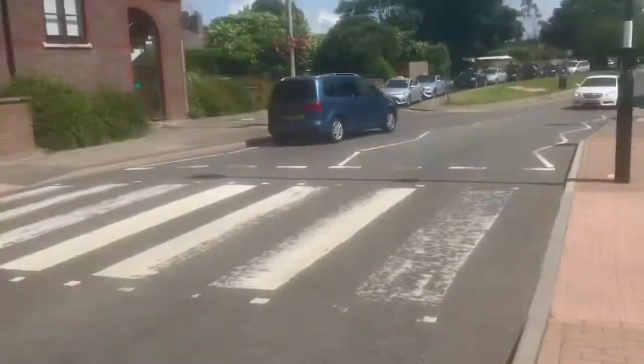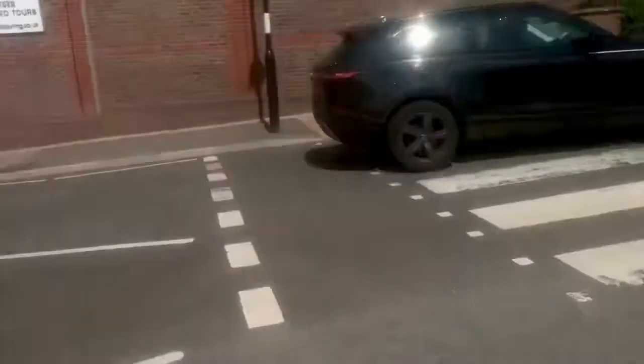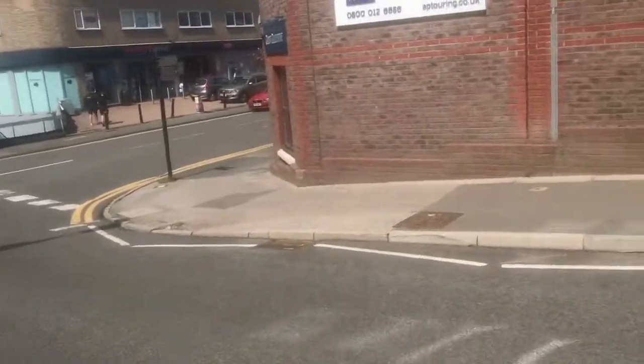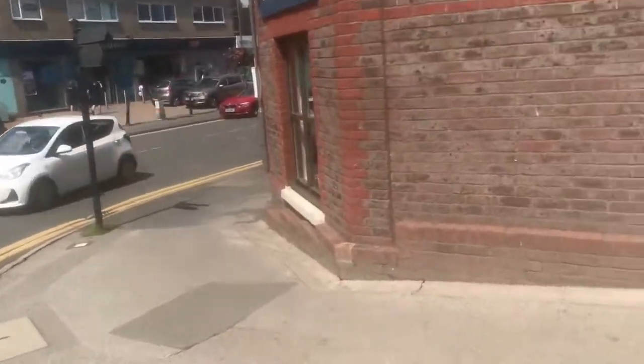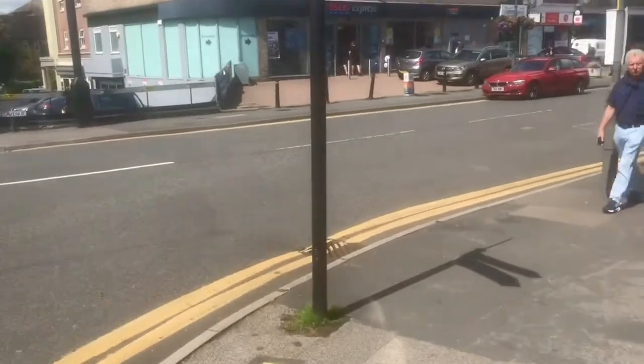Station. Never been here in my life. I've looked at the maps, vaguely know where I'm going. This one is Hill Drive.